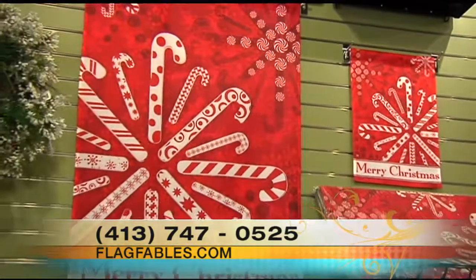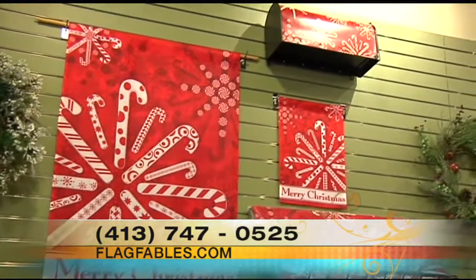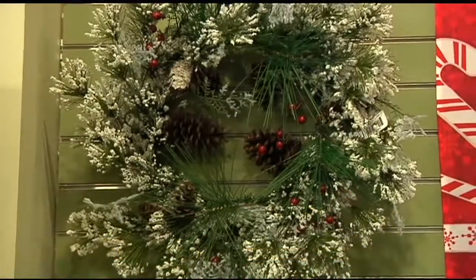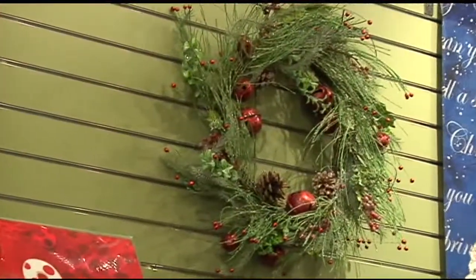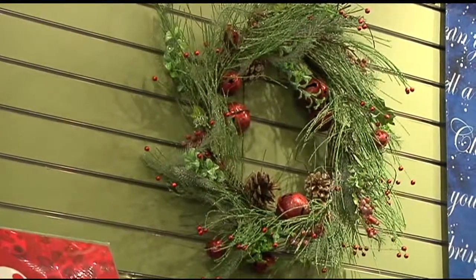And then we have the magnetic mailbox cover. These are a lot of fun. They're changeable for every season and holiday. We have hundreds of designs in those as well. And you'll also see here that we have some of our coordinating wreaths. These are holiday wreaths. We are very particular about the wreaths that we carry. Many of them we make ourselves, so they're very unique and not something you'd find other places.